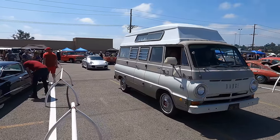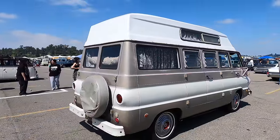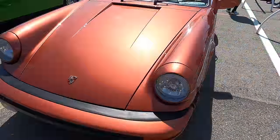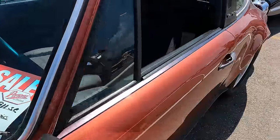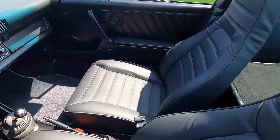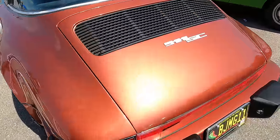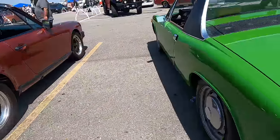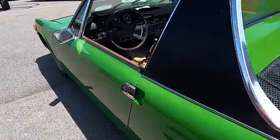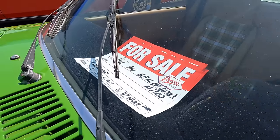This is Dodge A108. Tall top camper. A 78 911. 59,000. Targa top. Into this 914. So it's 19,500. I think it's the same guy as the 911 we just looked at.